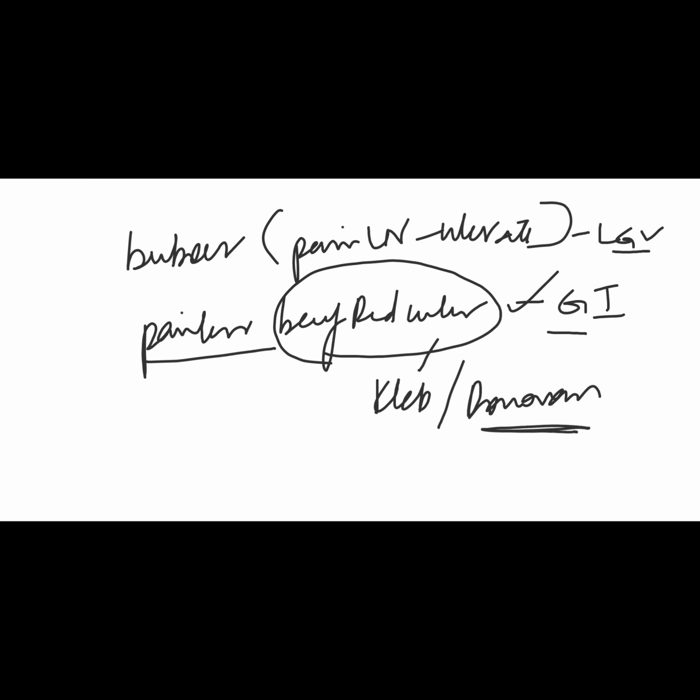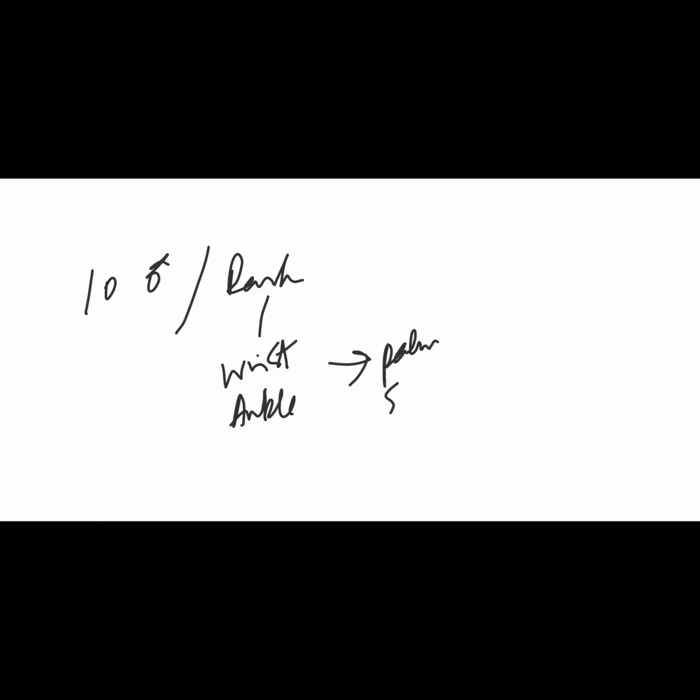So now, going on to the next question. Let's say we have a 10-year-old boy who is coming with a rash. It started on the wrist and ankle, and then went to the palms and soles and then the trunk. Okay, so this is the course of the rash presentation.